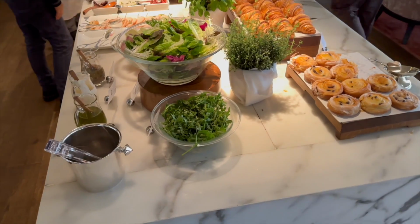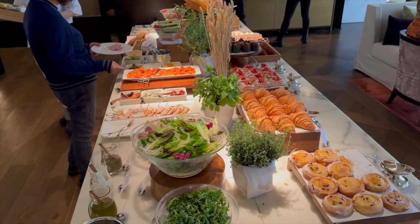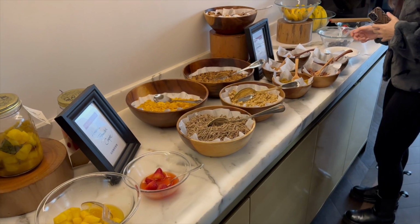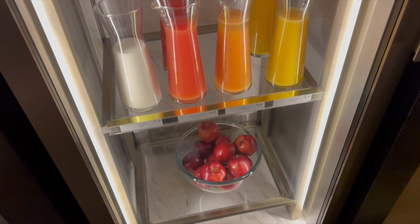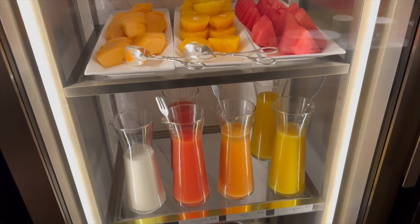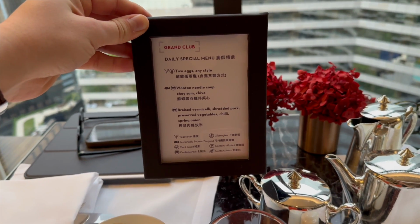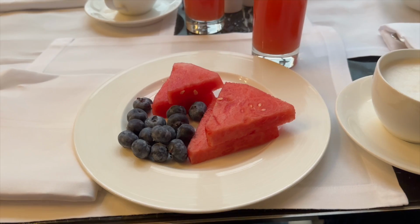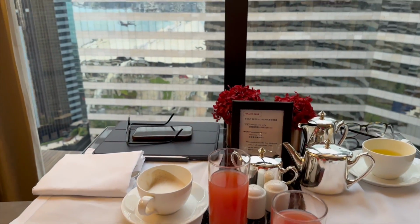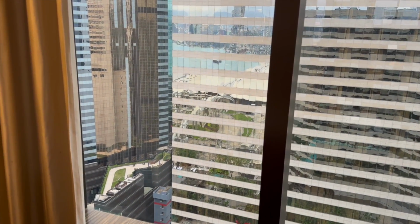I'm still happy to have the option to also go to the ground floor, but depending on which one you prefer, or if you only have a choice of either one of the two, I think either way you get a very solid breakfast in the morning, so no worries about that. Lastly, you also have fresh juices, and you can taste that they are freshly made, at least I think so. So that's nice, you can order a few things, and you can also see here the aforementioned blueberries and watermelon juice. I love watermelon juice, but more importantly, you constantly have a nice view out of the lounge.